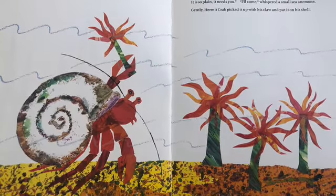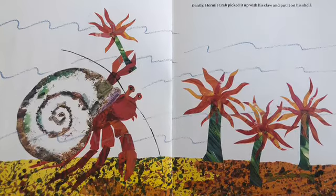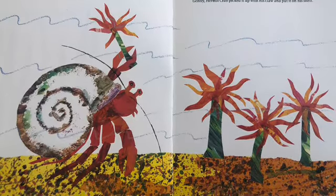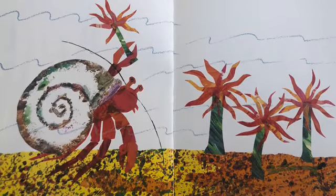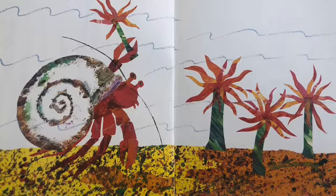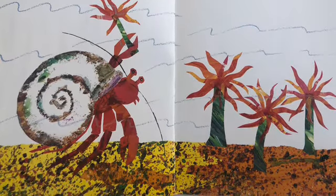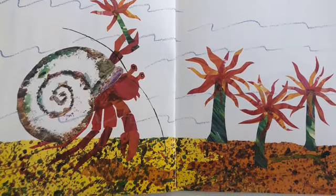A sea anemone may look like flowers, but they are soft animals without bony skeletons. They come in many shapes and colors. And they have many arms that we call tentacles that they use to catch their prey. Some sea anemones specialize in attaching themselves to the shell of the hermit crab, just like in this picture. They protect each other and they share food with each other. That is called a symbiosis.